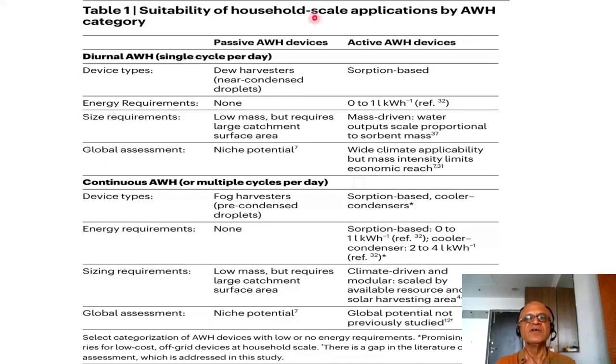And they have examples of suitability of household scale applications of the atmospheric water harvesting systems. These are decentralized units, just like solar panels on a rooftop. You can have an AWH somewhere on the rooftop or elsewhere as well. So the device types here, passive and active. Dew harvesters, sorption based energy requirements, size requirements, global assessment, where is the niche potential, where is the wide climate applicability. So if you have energy to spend, then you can do it in more places than if you're relying on passive devices. Continuous or multiple cycles per day device types, fog harvesters, sorption based cooler condensers.